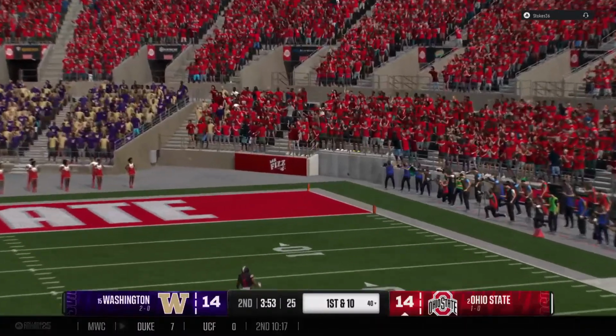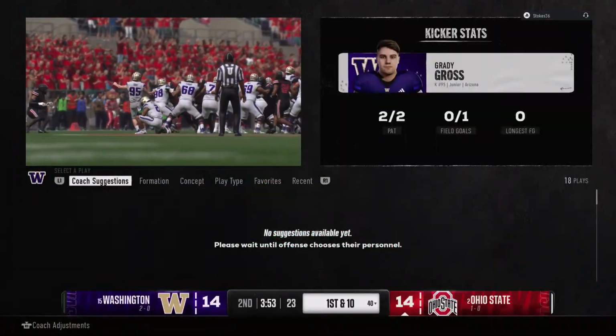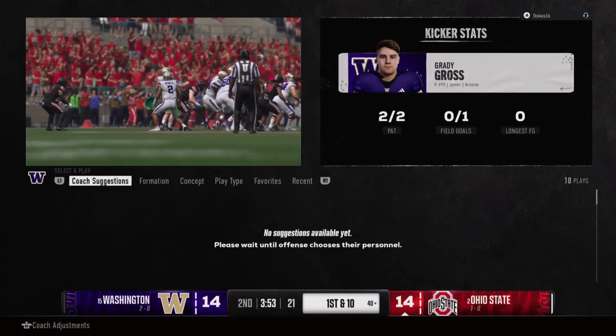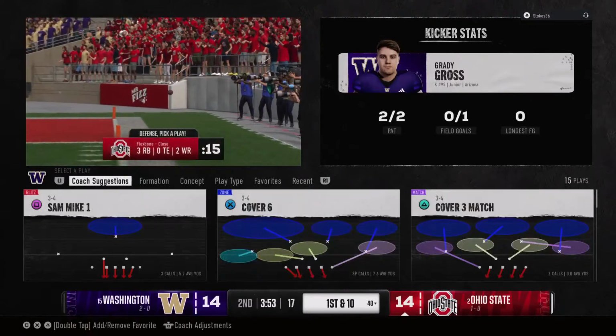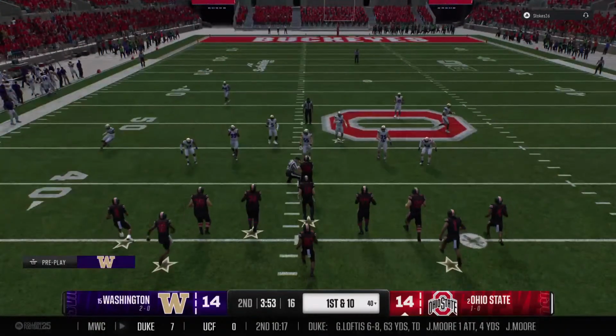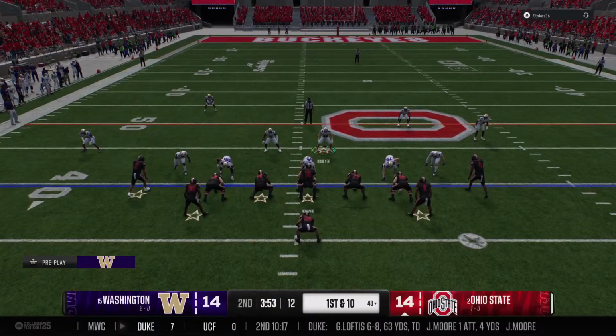Kick is up and no good. So in the 2nd quarter of play, this game remains tied. Boy, this guy's usually more reliable than this. I thought that was going to be an easy field goal in 3 points, but instead, he misses, so you walk away with nothing. Here comes the powerful Buckeye offense back onto the field.